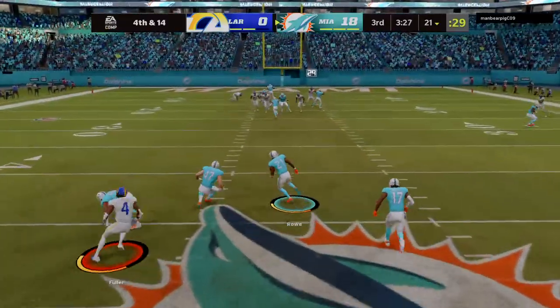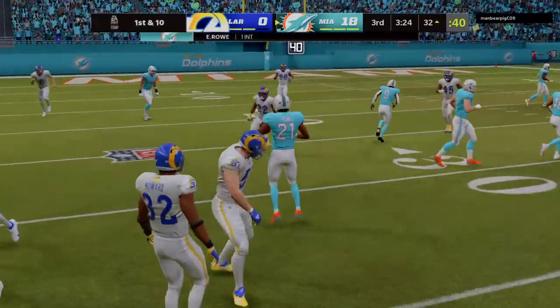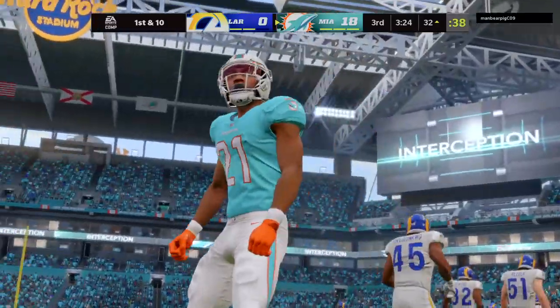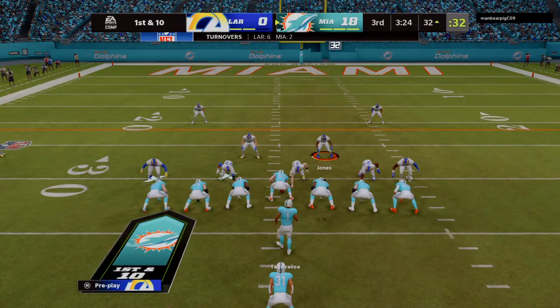Oh, but this is going to backfire as it's intercepted. Picked off by Eric Rowe. And he'll get this back to the 32-yard line. The first half did not go their way, and that's not going to help matters at all. An interception here on the opening drive of the 3rd quarter. Obviously not what they were striving to accomplish.